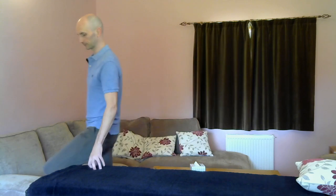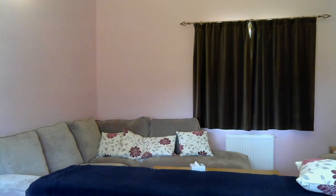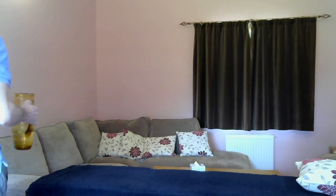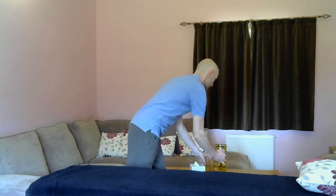Water, I have a jug of water over there. Again, people can quite often get quite thirsty and want some water even in the middle of a treatment. So a jug of water and some glasses, very, very useful. And it's always good to have water at the end of a session as well.